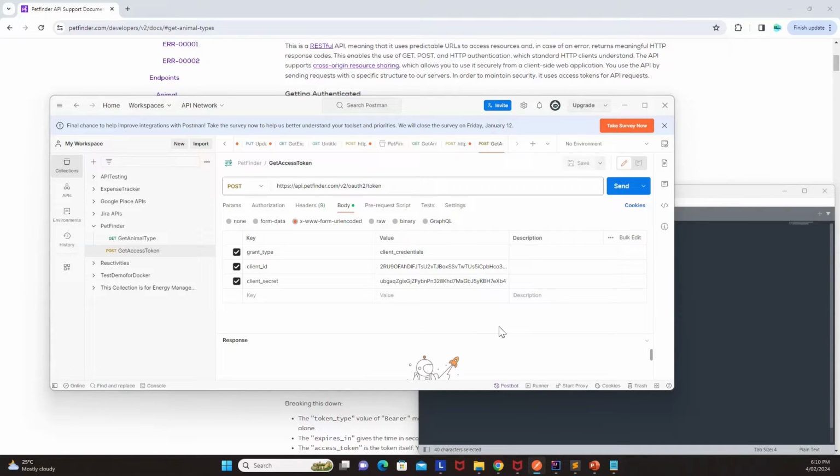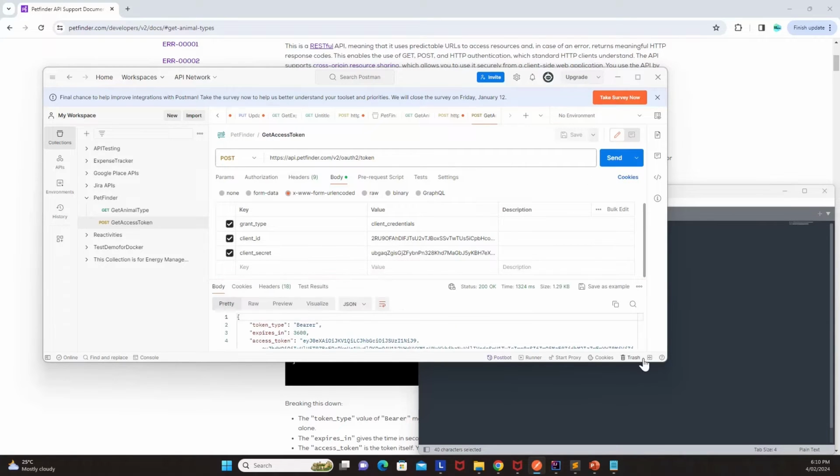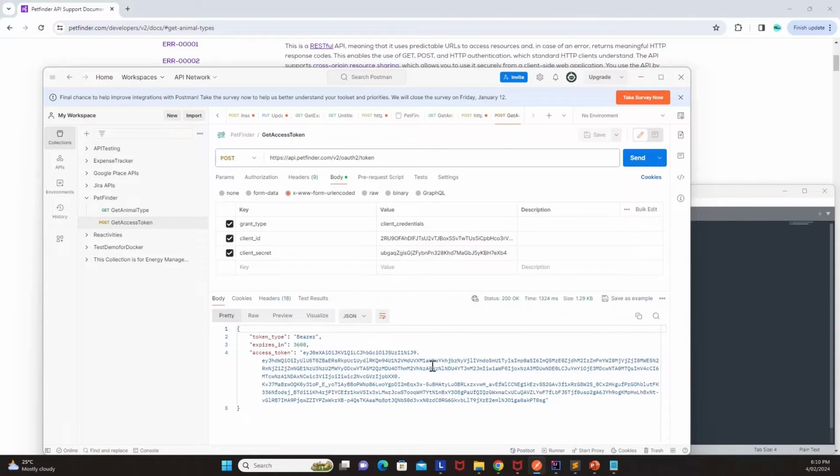All right, once we have saved, because our URL is present, our client ID and the client secret are entered as well, we'll click on send. Now, once we click on send, a magic has happened. What magic has happened is we are able to get the access token. Okay, so this is the access token which I was talking about, which is very important.